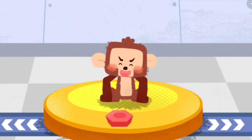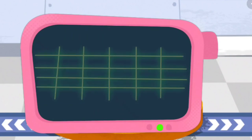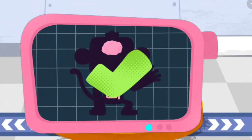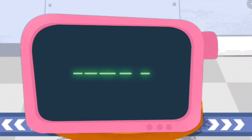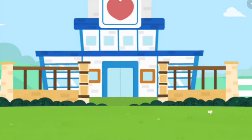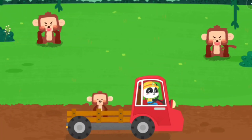The monkey needs a checkup. Okay. Very healthy. Monkey lives in the forest.